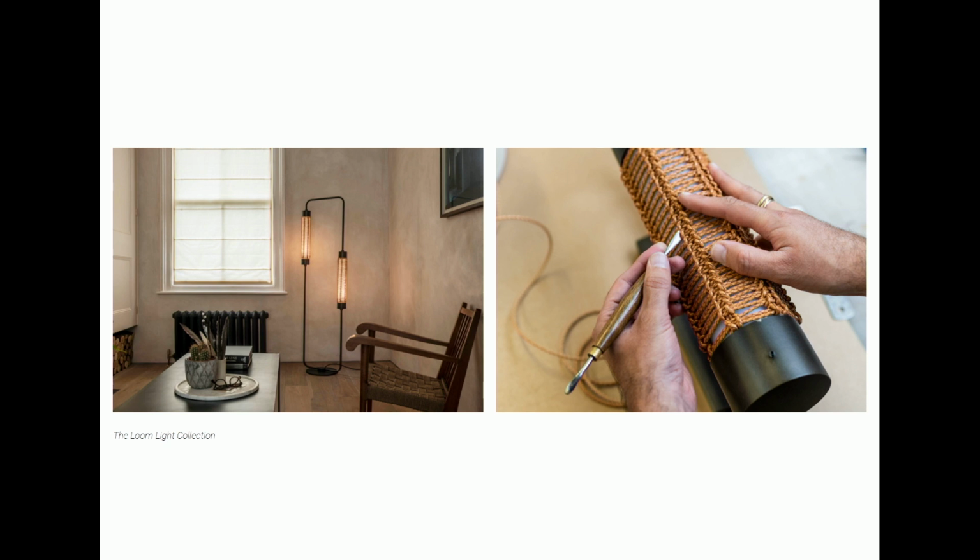One of my bugbears about lights is they look quite ugly when they're off. Everybody considers lights when they're on, but actually when they're off is quite important because that's like half the time. So it was about trying to design a light that actually looks beautiful when it's off, and when it's on is a bonus. And I kind of think that's what we've achieved here with this loom light.